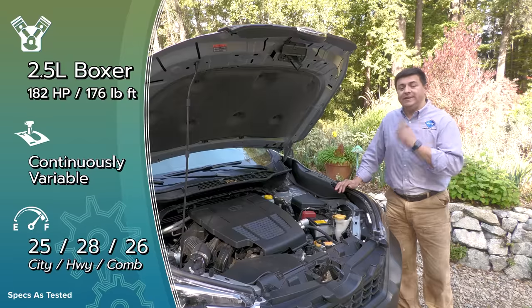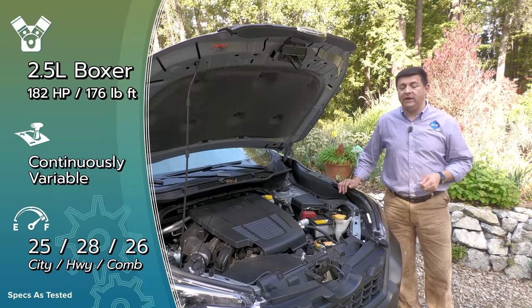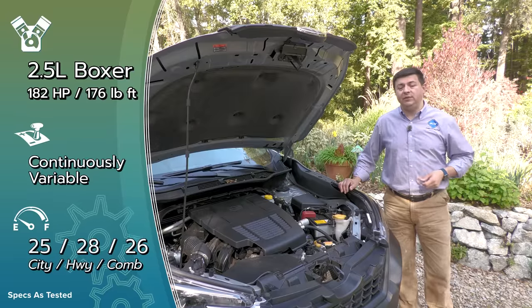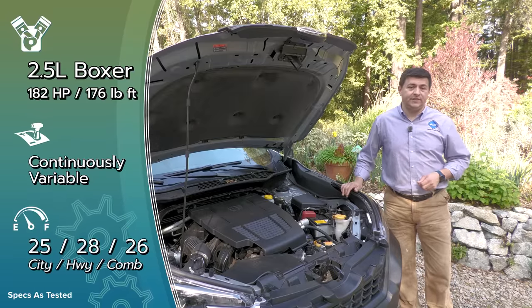The effective starting ratio in this transmission is 16.7 to 1 versus 13.3 to 1 in the regular Forester, and that's the big reason that fuel economy drops from 29 miles per gallon down to 26 miles per gallon if you check the Wilderness box.